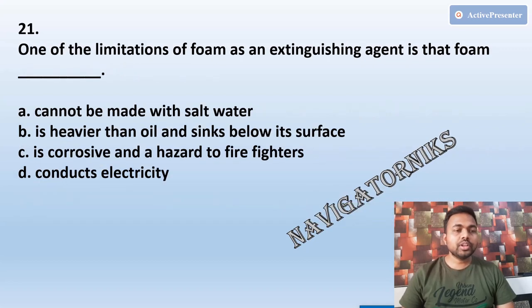21. One of the limitations of foam as an extinguishing agent is that the foam dash. Option A, cannot be made with salt water. B, is heavier than oil and sinks below its surface. C, is corrosive and is a hazard to firefighters. D, conducts electricity. And the correct option is D, it conducts electricity.